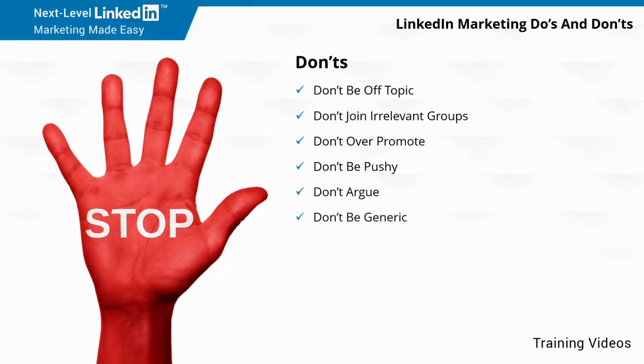Don't be generic. Avoid using generic buzzwords and avoid using generic corporate language. You'll come off salesy, and the algorithm could flag you as a bot. Don't send random requests.